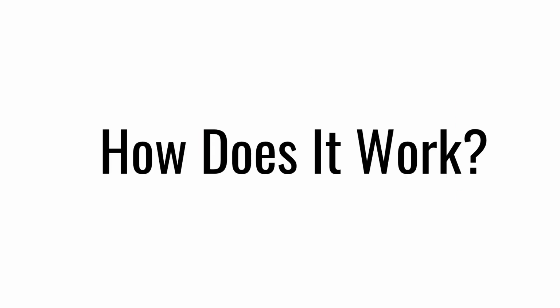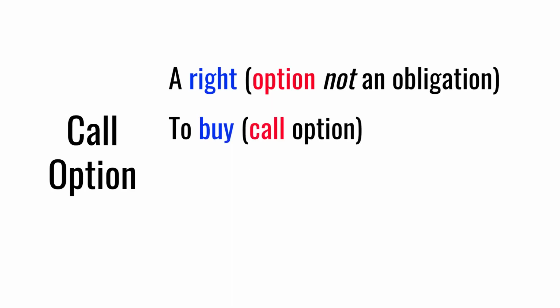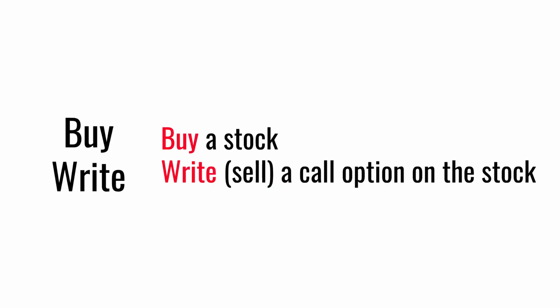So how do enhanced income funds generate greater dividends? In order to understand that, first we have to understand what we mean by a call option. This is the right, but not the obligation, to buy something, and that's a call option. To sell would be a put option, at a fixed price, which is called the strike price, and to perform this purchase at a fixed time in the future, and that's called the expiry. So that might be 1 month, 3 months, or a year in the future. Now you don't have to buy the option. You can also sell the option to somebody else. Or, as in the case of these enhanced income funds, you simultaneously buy the stock or buy a whole index and sell a call option on the stock or the index.